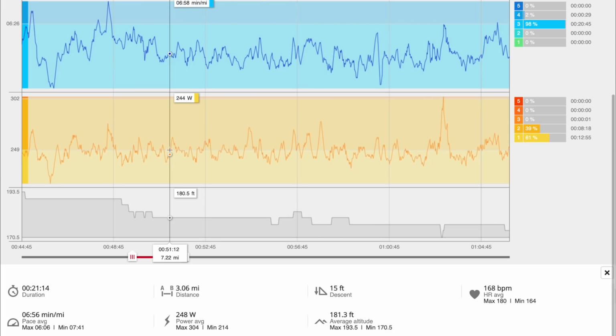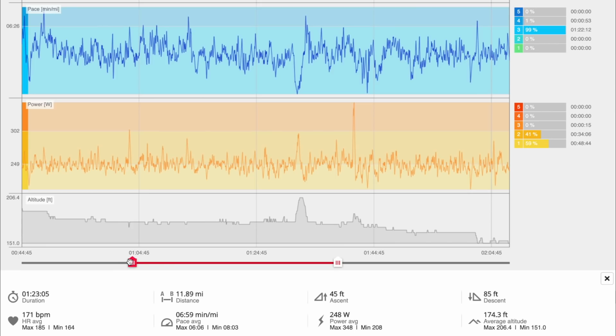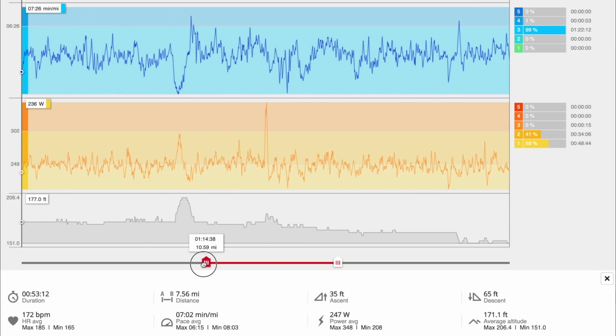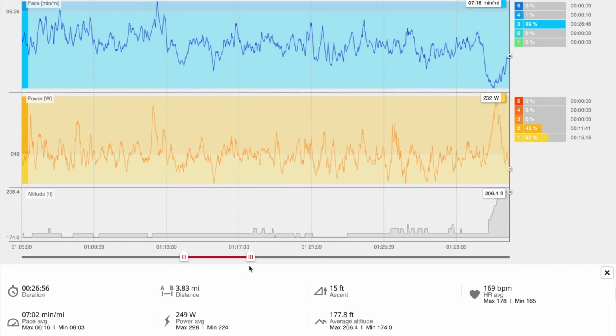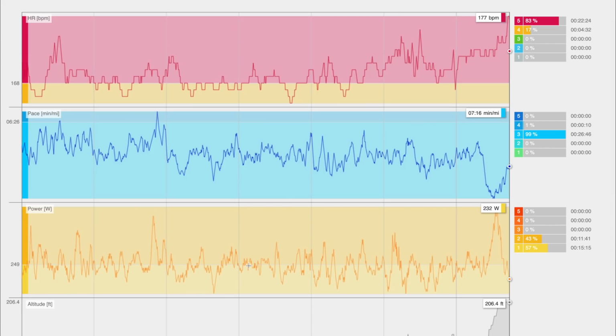So let's now move up to the half marathon mark, and I'll take a look at a bigger chunk. Let's look at 9.3 up to the half marathon mark first, so then we'll go up to 13.1. For this stretch, it's another 3.83 miles, a little bit longer than a 5K. 7 minutes, 2 seconds per mile, 169 beats per minute, which is about fine. So I'm feeling good about that.